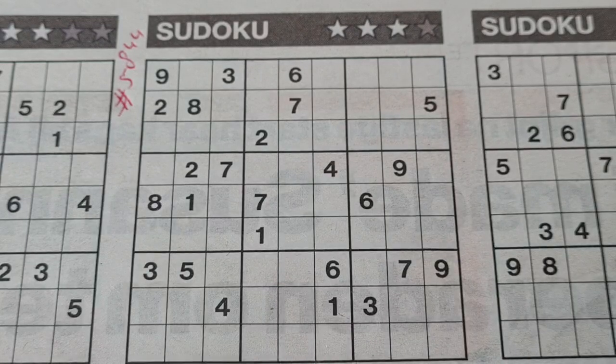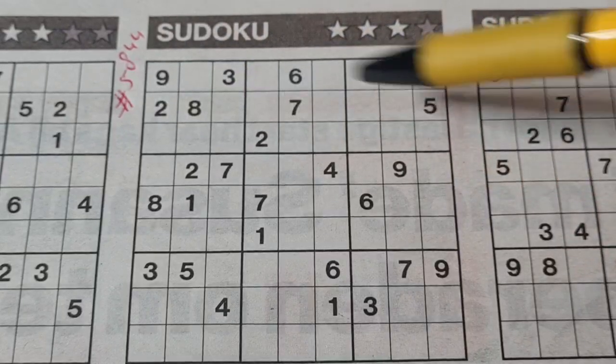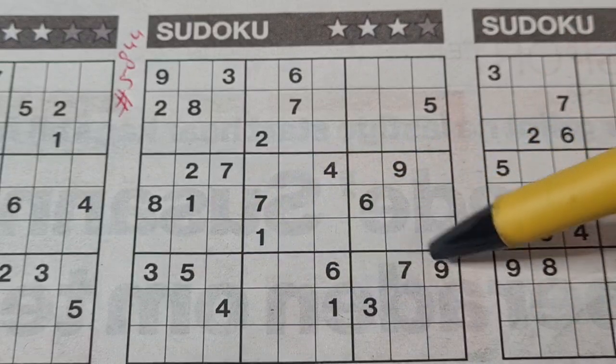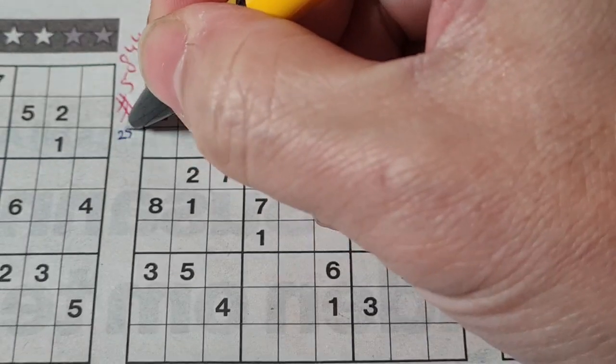So let me do this. I've not already counted. 1, 2, 3, 4, 5, 6, 7, 8, 9, 10. 1, 2, 3, 4, 5, 6, 7, 8, 9, 10. 1, 2, 3, 4, 5, 25 printed digits.